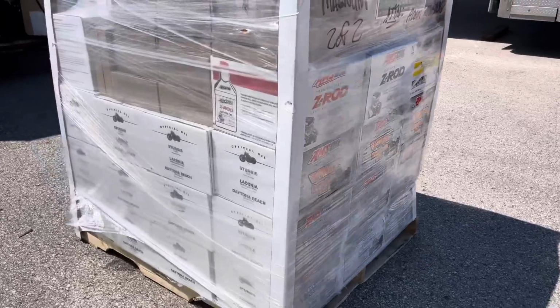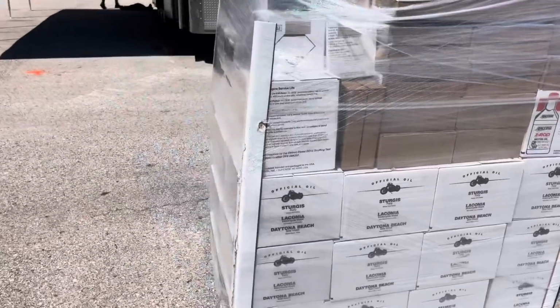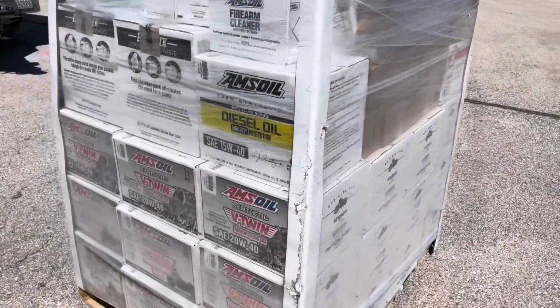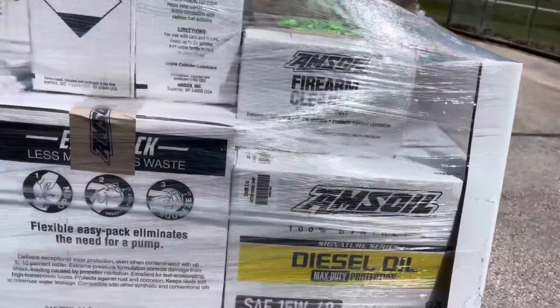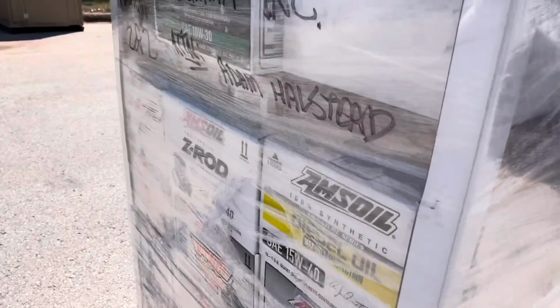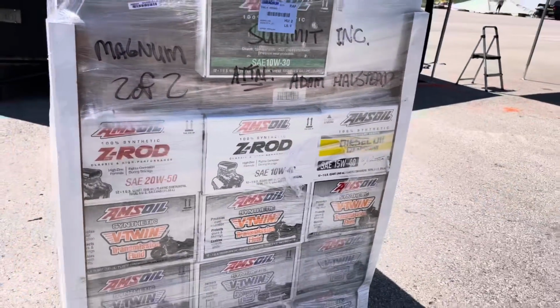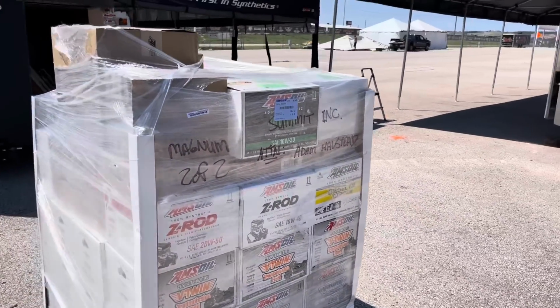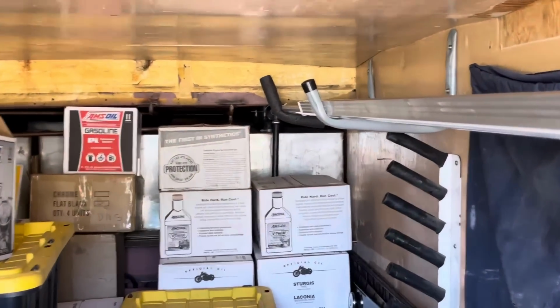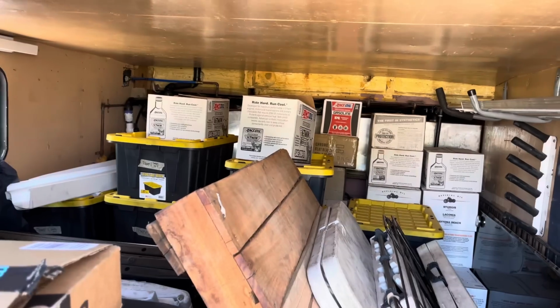We've got the primary fluid, the transmission fluid, the 20W40 for the Victories and Indians, the 15W60 for the Victories and Indians, the 60 weights for the old shovels and pan heads. Plus we got a little bit of diesel oil, some gear oil, brake fluid. We even carry some of the Z-Rod formulas here for the old hot rod cars with flat tappet cams, 20W50s and 10W40s, so a whole bunch of stuff here, not to mention all the oil filters. It's a lot of stuff, and that's not counting the inventory that was already in Goliath before we started. A bunch of cases in there, and all those totes are full of oil as well.